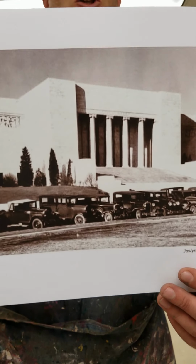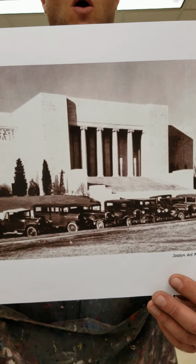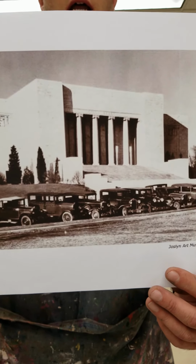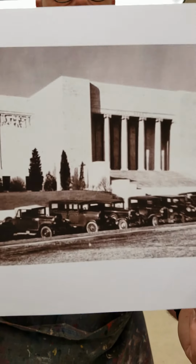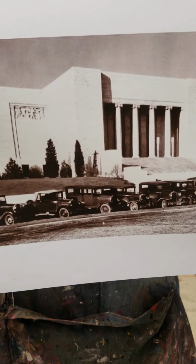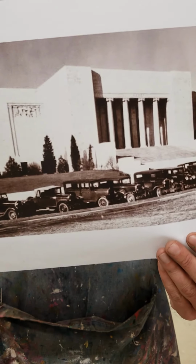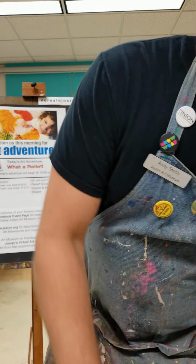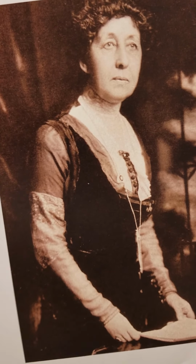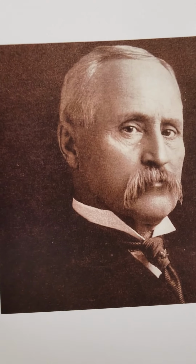Joslyn Art Museum as we know it today, we call this building Joslyn Art Museum, was opened as a gift to the people of Omaha almost 90 years ago in 1931. This is a picture from 1932. When it was opened, it was originally called the Joslyn Memorial, and was a special project of the recently widowed Sarah Joslyn. Here's a picture of lovely Sarah Joslyn. Sarah Joslyn built this museum to honor her beloved husband George Joslyn, and here's George.